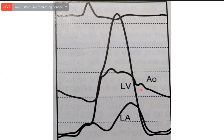So in a patient with a fixed obstruction, the gradient will be there from the beginning of the aortic crossover. When the LV pressure has crossed over the aortic pressure, there will be a gradient from the beginning in fixed obstruction. While in dynamic obstruction, the gradient will appear only after the initial phase, when there is no obstruction at all.